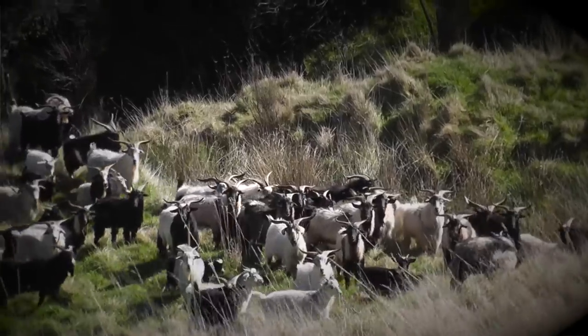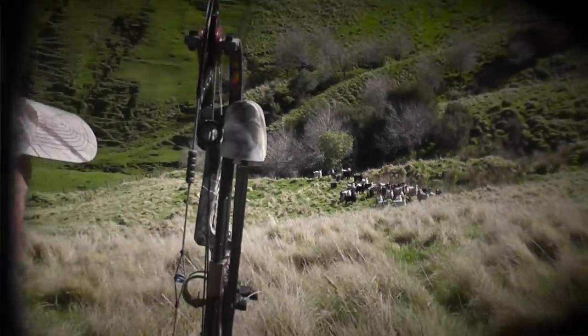There's no predation for feral goats. There's no coyotes, there's no wolves, there's not even any goat-killing eagles. It's up to man to make sure that feral goat populations don't get out of control.